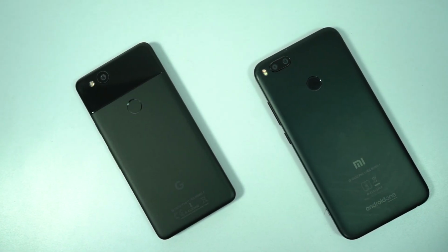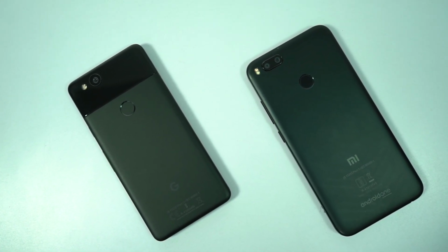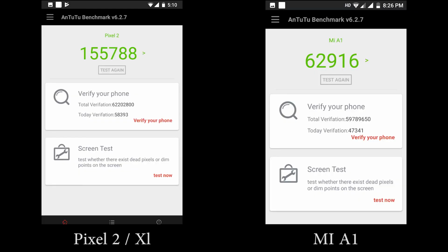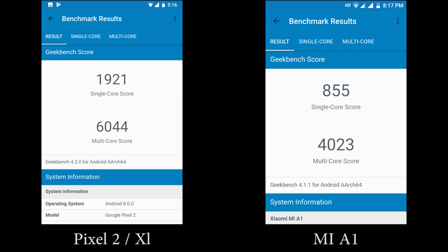Hi there guys, I'm Nikhil from GreedyTech and this is the speed test between Xiaomi's Mi A1 and the Google's Pixel 2. These are the benchmark scores. The same thing applies even with the Pixel 2 XL.